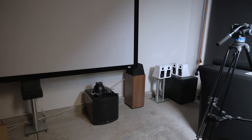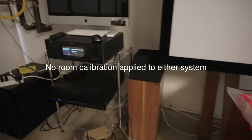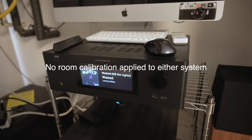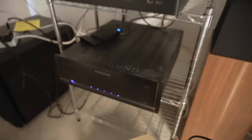And so this is not even a home theater, no subs are connected, and so it's just going to be those Larson 4.2s, which to be fair are about $2,000 a pair. This NAD is about $3,000 for this T778, and it's using the BluSound app to stream. And I have it connected to a Parasound A52 Plus, which is also about $3,000.